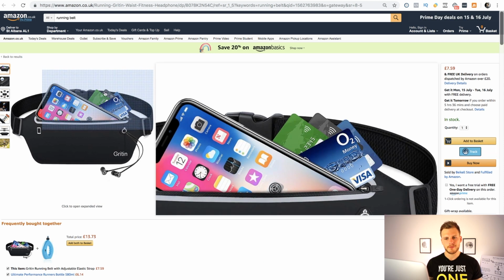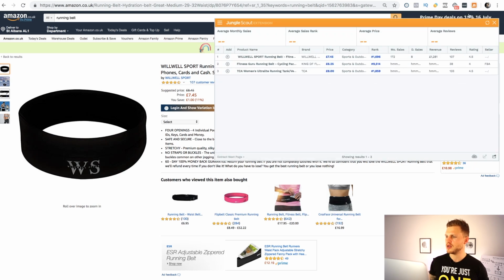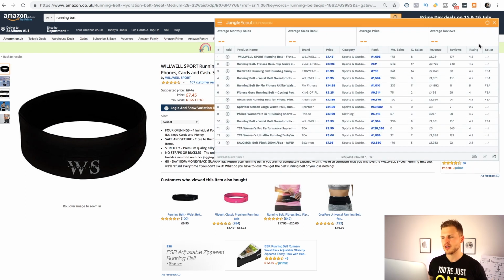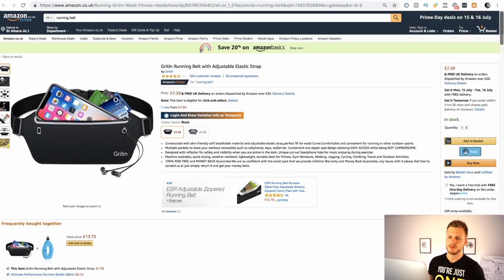But they could be doing a lot better, okay? And these guys, if we have a look at the Jungle Scout numbers, they're doing about £1,000, £2,000 a month. So they're still selling some units, but they're nowhere near doing enough. They could be doing a lot better.